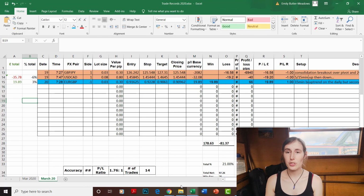I'm going to go into my trade records first just to show those with you. So I took 2 trades yesterday and then 1 trade today. I'll go over yesterday's trades first. That's Thursday the 19th of March, and it was actually quite an emotional day for me yesterday.